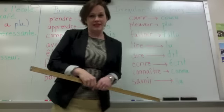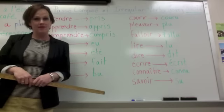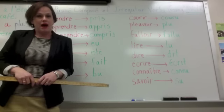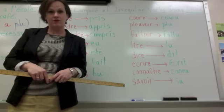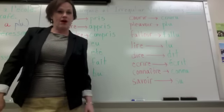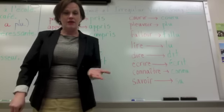So unfortunately, the only way that you can get to the point where you can use these and feel comfortable doing that is going to be to memorize the past participles. The other verbs like parler and other ER verbs, parler, manger, voyager, donner, oublier, all of those, it's easy to say, well, I know how to make the past participle. I just take off the ER and put an E with accent aigu.